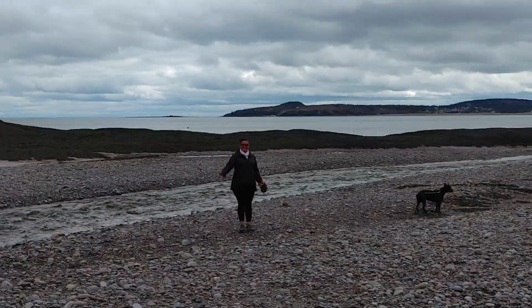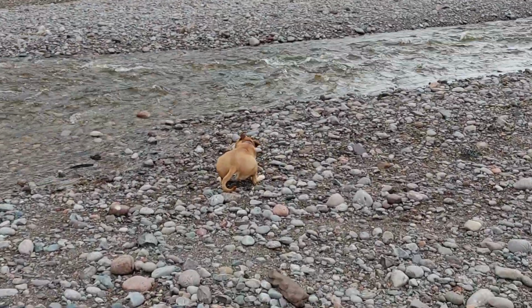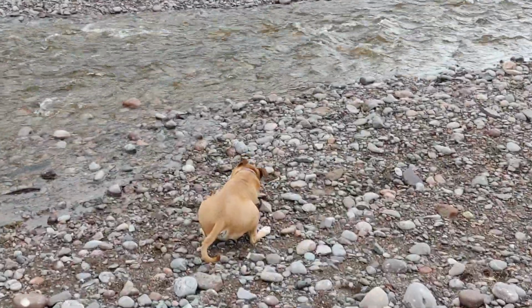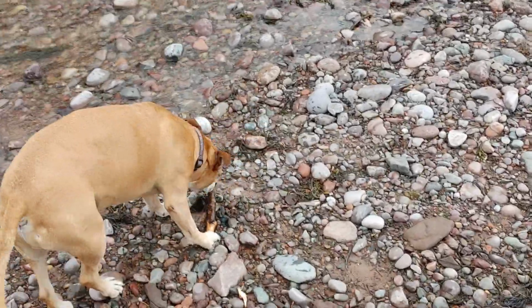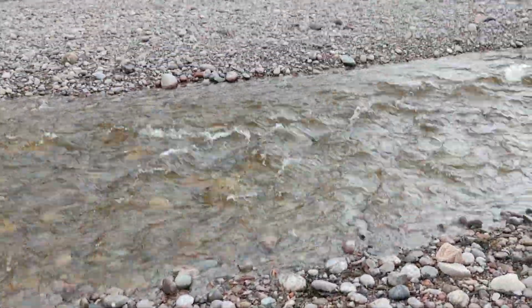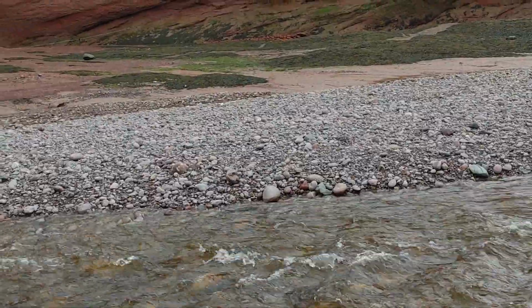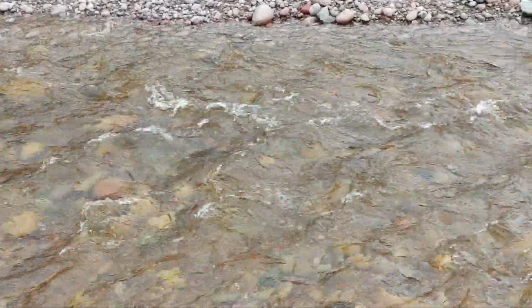There's beautiful Wendy saying hello, waving hello. And there's our pooch chewing on a piece of lobster or crab. Oh no, it's a stick. No, we can't get across here. But what I'll do is I'll just pan in to the cave. This is why we can't get across.